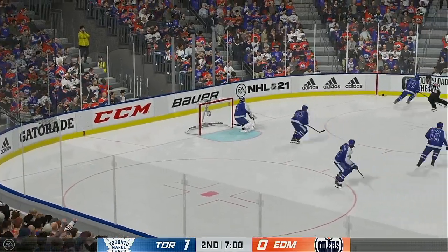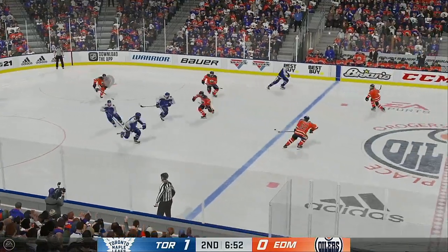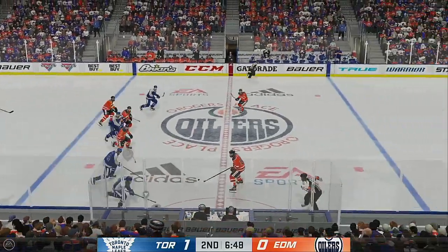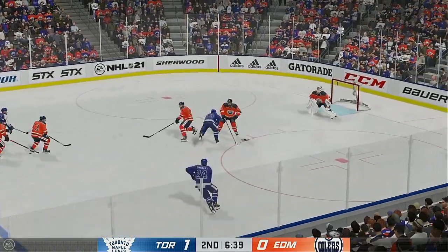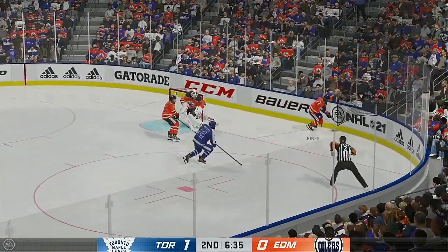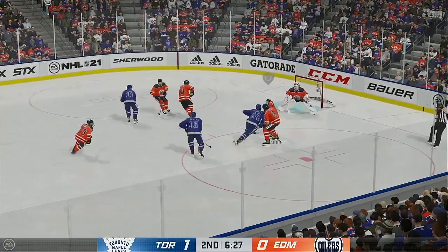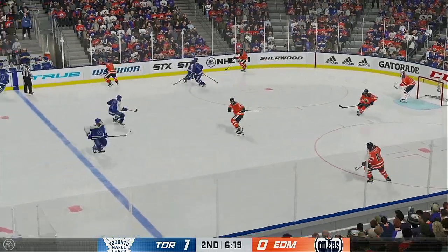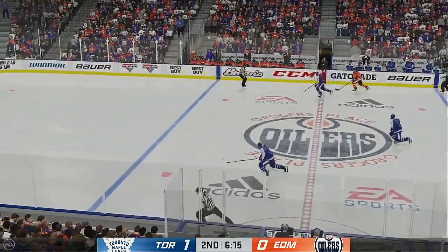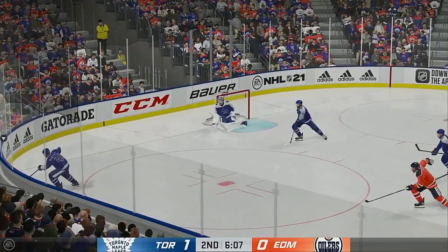And they'll dump it in. Toronto's gained possession along the boards. Dermott's got it in the defensive end. Here they come up along the wing. Edmonton's got the puck along the boards. Toronto's ready to go on the attack. The Oilers look to start the transition game. Sends a pass over. Sent into the offensive zone.